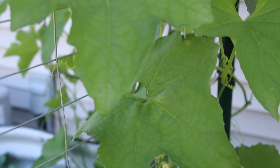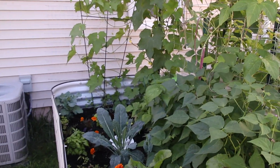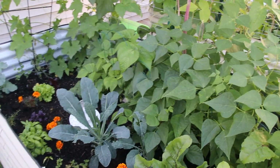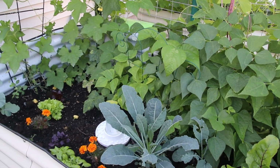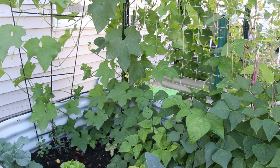I had really high hopes for this garden bed, but it really just did not do as well as the other one. I planted a ton of lettuce and kale and spinach seeds, and that kale plant is the only one that popped up, and something is eating them. So starting over there, I've got some more loofah plants.